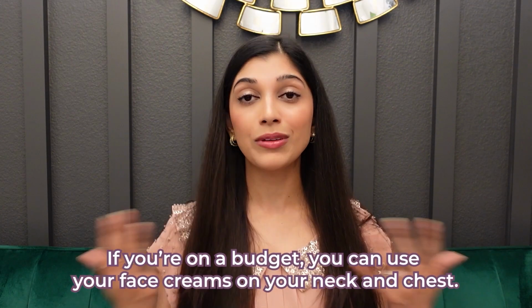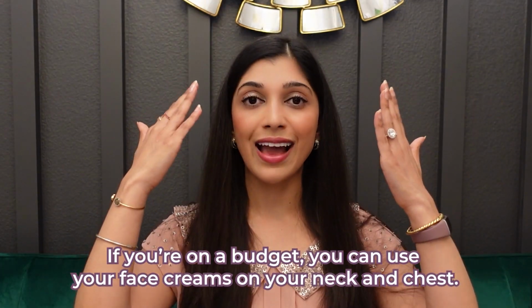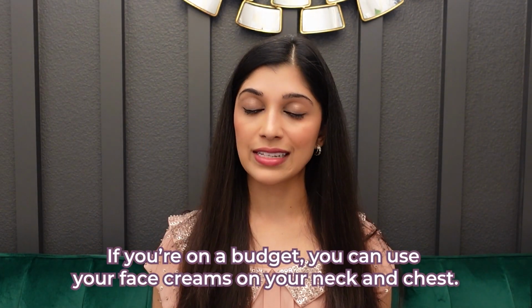So do I think that you absolutely need neck creams? No. If you're limited with your budget, you can simply take the creams you use on your face and extend the application down onto your neck and onto your chest. You always want to treat your face, neck, and chest as one unit, and also don't forget your hands. So you don't need to buy a separate neck cream.